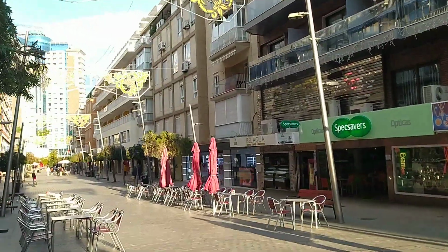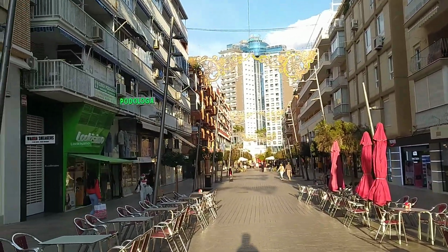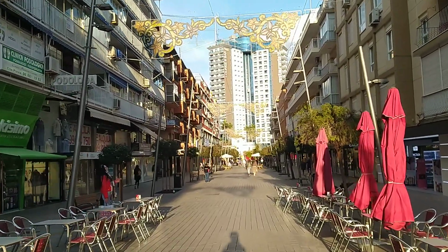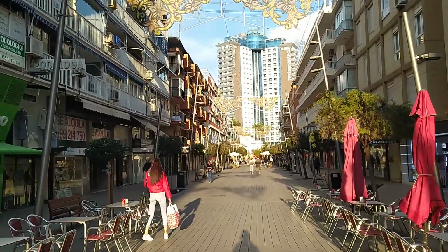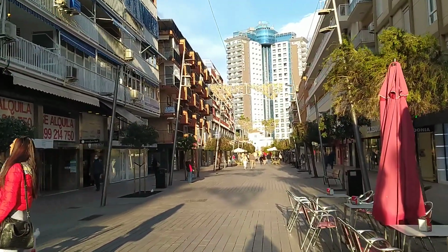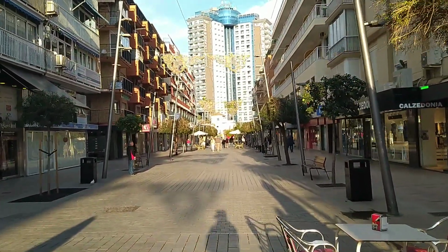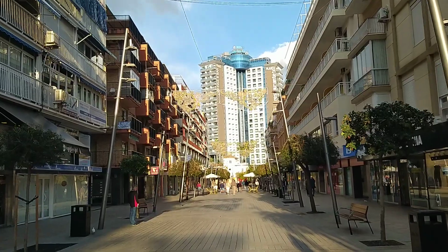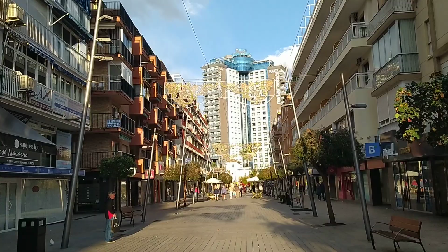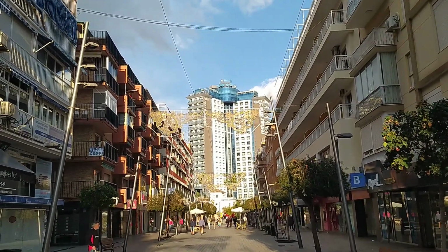Just gonna show you around town. Rather quiet today, it's a bit chilly. You do occasionally get this light sunny spell though, but when you're not in that sun, it is freezing. Just gonna show you the Christmas lights that have been put up there as town prepares itself for Christmas.